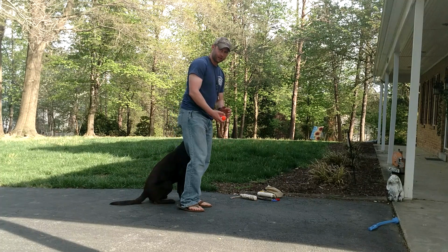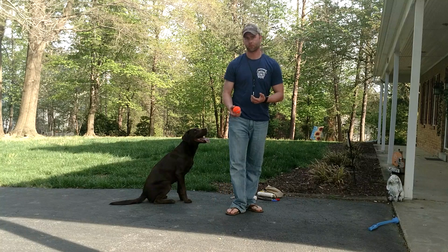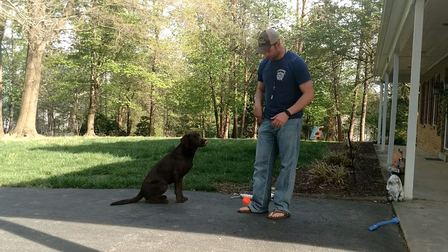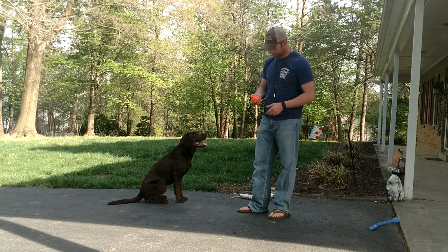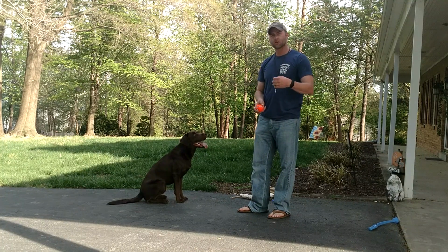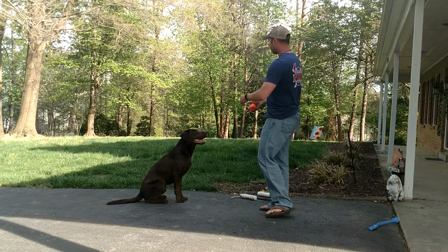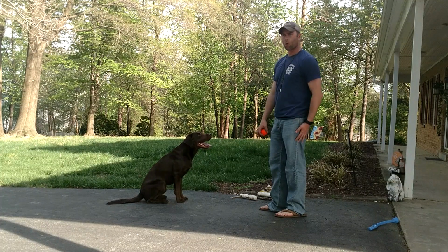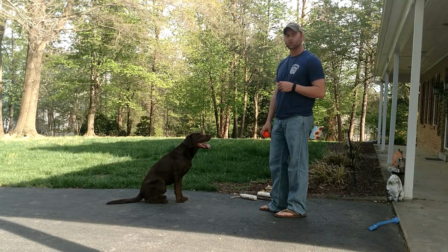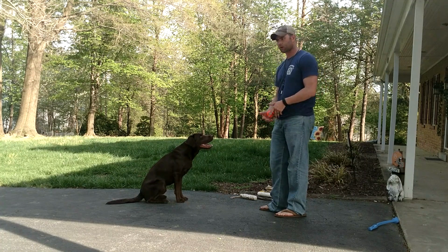All right, that's called internal prey drive. Labs are born with it. And if a lab's worth its weight in food, it's going to come predisposed with that. The issue is harnessing it, and that's what we're doing here. So when I see that squirrel take off, or I see that deer take off, or I know that he's getting ready to bolt, I want to make sure I've got control of the dog.